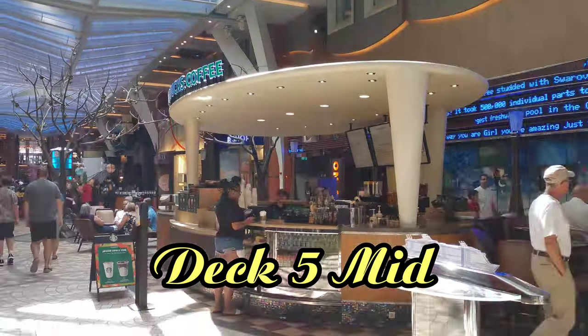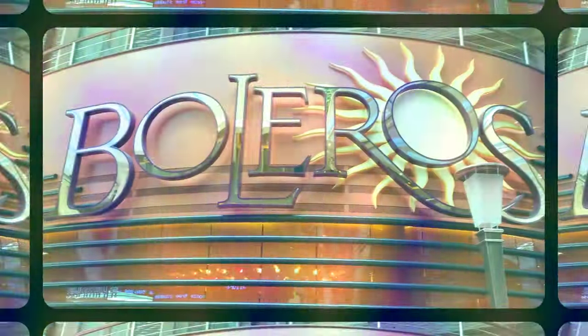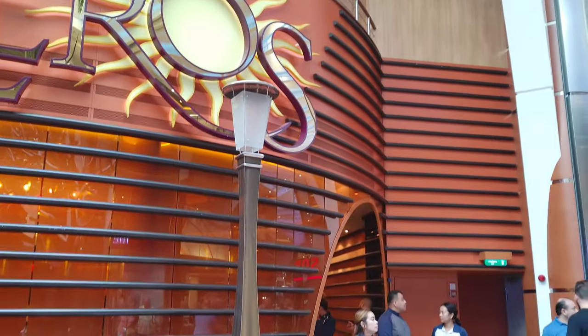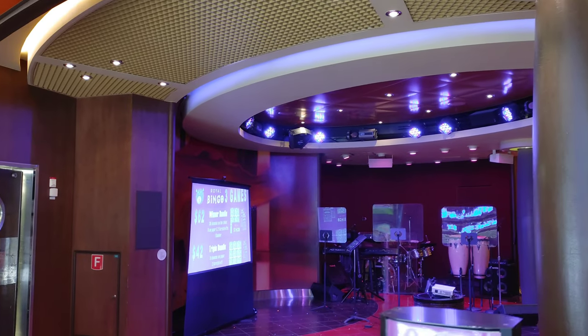Deck 5 is the Royal Promenade and essentially the heart of the ship where you'll find most venues. Valeris is a Latin-themed nightclub on board the ship where there's salsa dancing, merengue, and bachata at night.